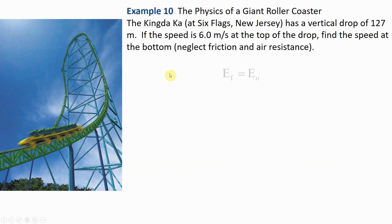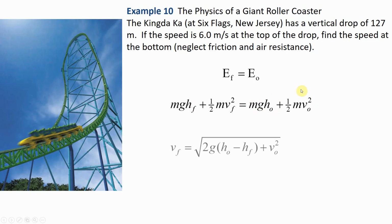Okay, every one of these problems, initial energy equals final energy. So what do I have? I'm going to have gravitational potential, and I'm going to have kinetic. So my final potential plus my final kinetic equals my initial potential plus my initial kinetic. Now for gravitational potential, I could very easily set its initial height to 0, because that's relative to some arbitrary thing and I can always change it however I want. I'll usually have a kinetic term with a 0 velocity somewhere, but not this time. It's going 6 at the top and we don't know how fast it is at the bottom.